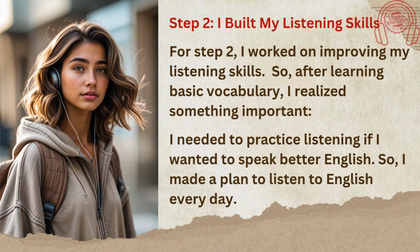Step 2. I built my listening skills. For step 2, I worked on improving my listening skills. So, after learning basic vocabulary, I realized something very important. I needed to practice listening if I wanted to speak better English. So, I made a plan to listen to English every day.